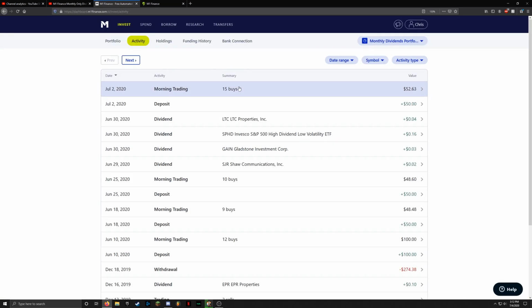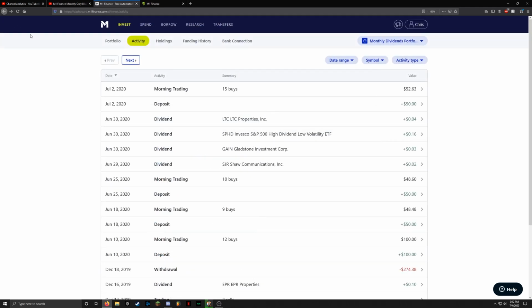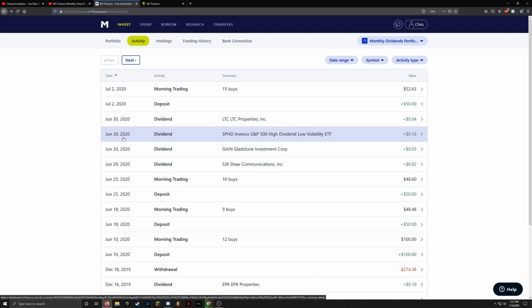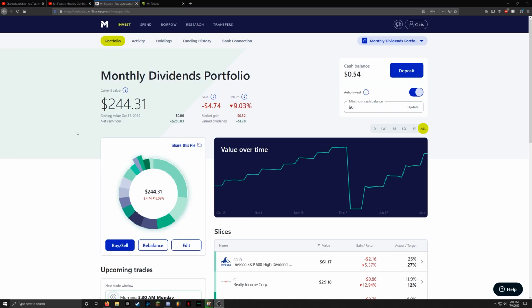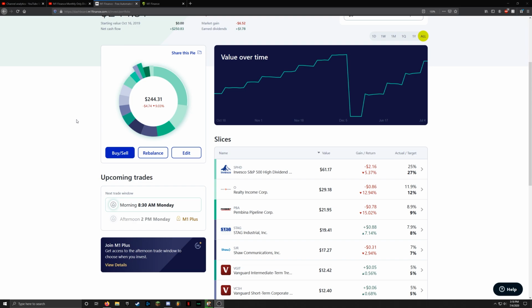Since we last talked, I didn't add any new funds, but we did have 15 buys. Pretty much bought every company to its target allocation, and then we also got 4 dividends already, we just started this portfolio in June. We're already getting paid from it, so that pretty much wraps up the weekly update though. Like I said, we got those 4 dividends, which was exciting. Starting this month, we should be getting paid from every one of these companies in here.